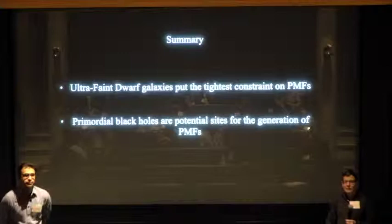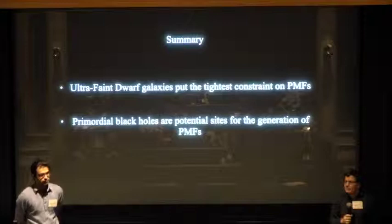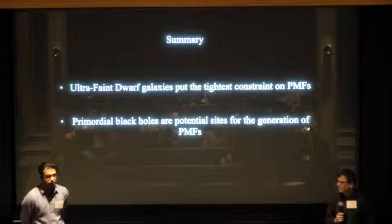Mike? This may just be displaying my ignorance. I thought that the popular explanation for the ultra-faint dwarfs was that it was a larger object which got stripped of a lot of its dark matter. Yes. And in that case, this limit wouldn't apply at all, right? Yes.